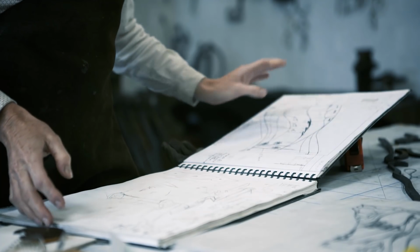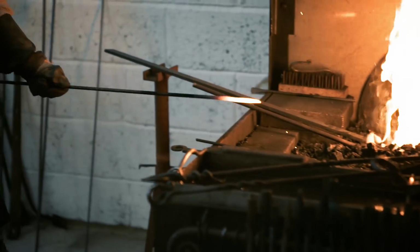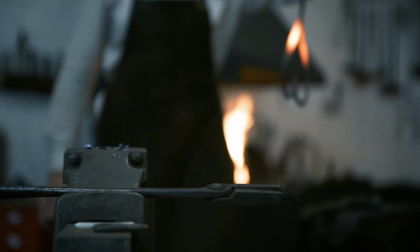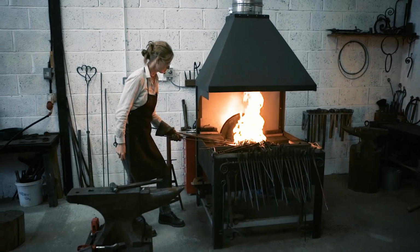So when I'm starting a piece of work, all my stock section is straight bars and I use the forge to heat the metal up to basically change the original sections, and it burns very hot, so I'm working at about 1300 in the heart of the fire, so it's a really high temperature.